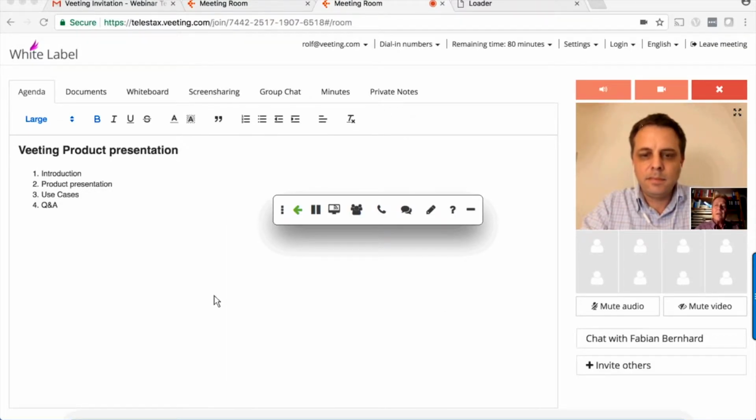Okay. So what you see here is the meeting room with the videos of the participants and the different controls. You can mute the video, you can mute the audio, like you can do this with other tools as well. But the nice thing here are the additional tools that you have, like if you are in a physical meeting room. So first thing is the agenda.